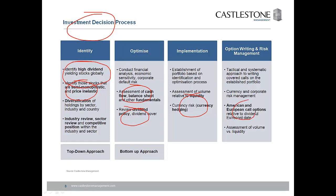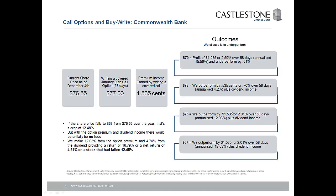And lastly, just an assessment on whether or not we write an American call option or a European call option. European call options, as I'm sure you're aware, exercise only on the day, where an American call option can be exercised any point up until expiry. Therefore, if we're selling a call option, writing a call option over an X record date for a company, we're always going to write a European call.